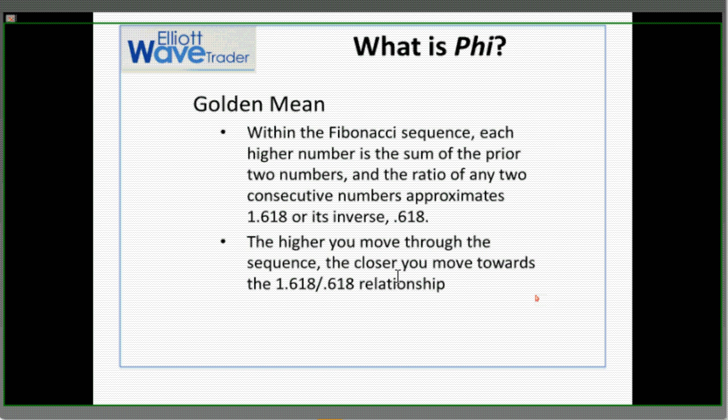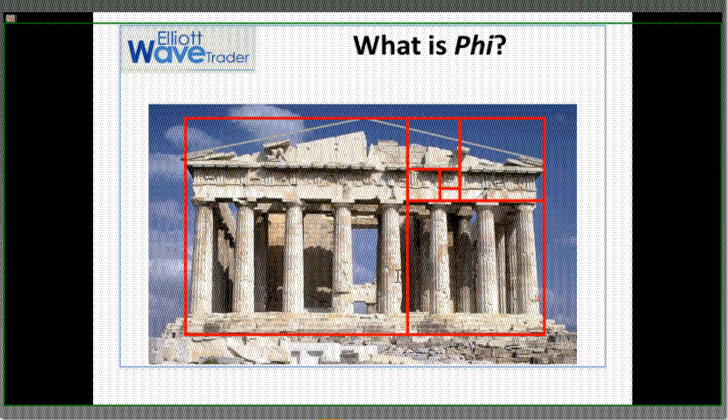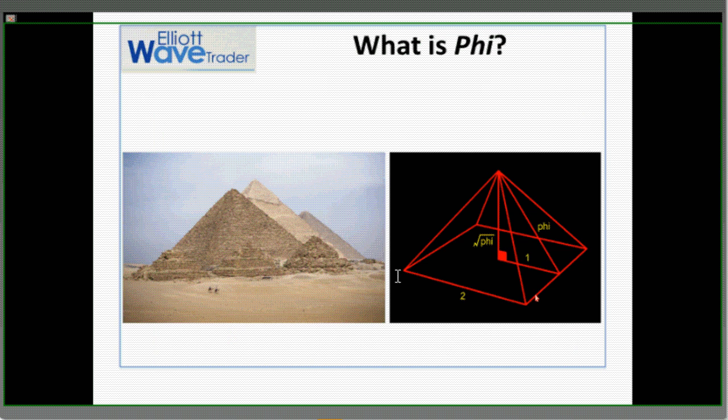Historic structures have been built by architects of the famous Greek structures, such as the Parthenon, based upon the concept of phi. And even as far back as the architects of the Great Pyramid in Giza, in Egypt, who recorded their knowledge of phi as the building block for all man nearly 5,000 years ago.